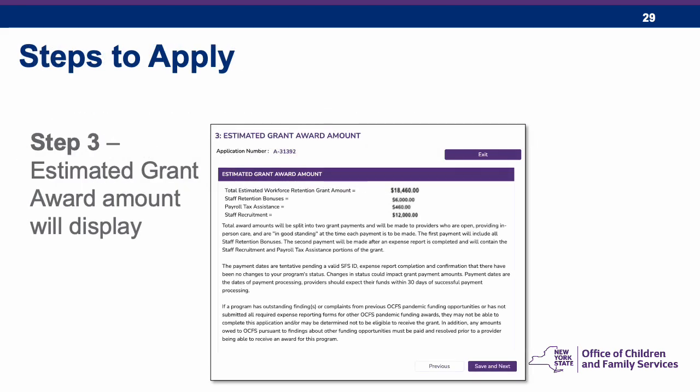Step 3 is the estimated grant award amount. This page will display your estimated grant award amount. The total award amount will be split into 2 grant payments and will be made to providers who are open, providing in-person child care, and are in good standing at the time each payment is to be made. The first payment will include all staff retention bonuses. The second payment will be paid as soon as possible after the first payment and will contain the staff recruitment and payroll tax assistance portion of the grant.